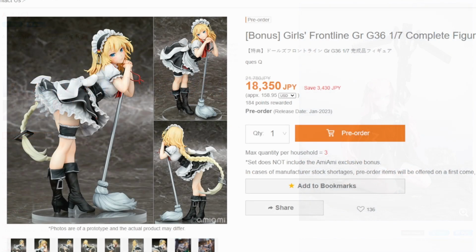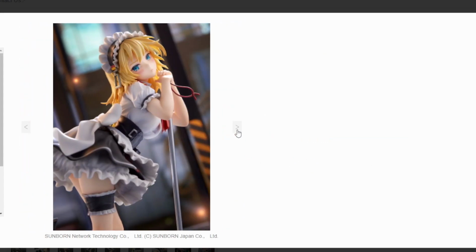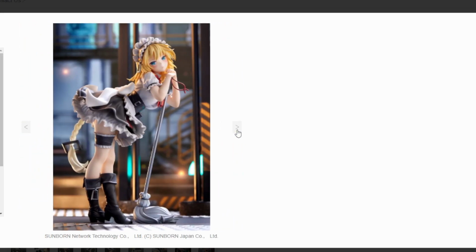Dude, the face on this Girls' Frontline figure is amazing. Genuinely looks beautiful. I also love her boots, and her braided ponytail that fades out into a lighter color looks really nice as well. I don't think I could pull the trigger on this one, but I feel like it's an easy recommendation if you like her.